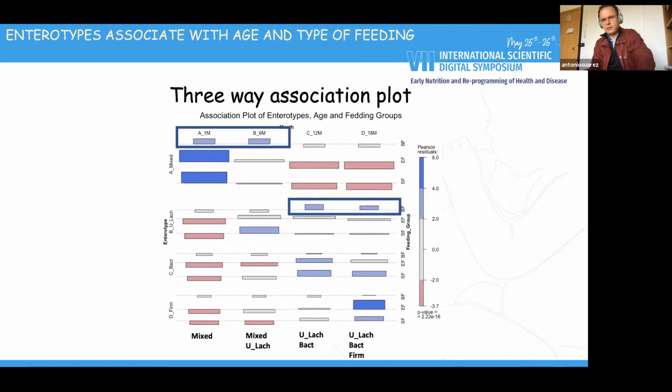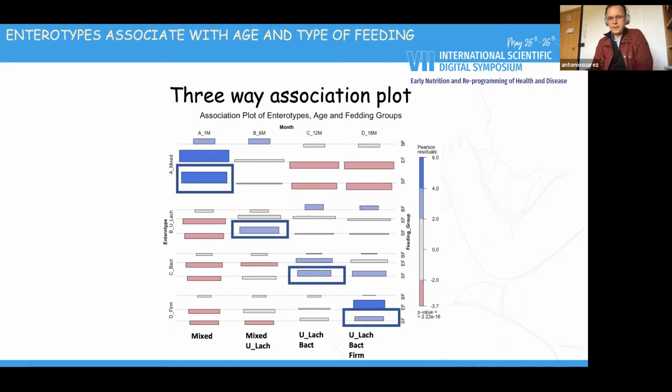When you looked at the standard formula, apparently the children all start with the mixed enterotype, but then transition. At the sixth month, they are more in the ULAC, and in the 12th month, they are more in the ULAC and in the BACT enterotype, and finally, in the 18th month, they have more samples in the FIRM enterotype. So there is a time evolution associated with the diet. And when we looked at the experimental data, we found a different evolution.